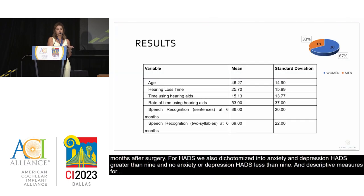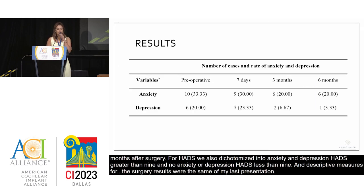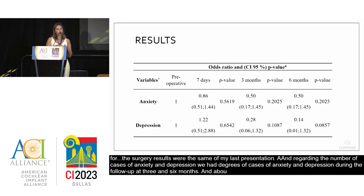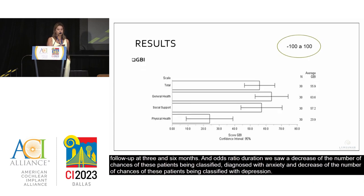The surgery results were the same as in my last presentation. Regarding the number of cases of anxiety and depression, we had a decrease of cases during the follow-up at 3 and 6 months. About the odds ratio, we saw a decrease in the chances of these patients being diagnosed with anxiety, and a decrease in the chances of being classified with depression. But these results were not statistically significant.